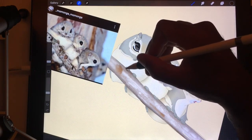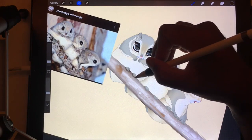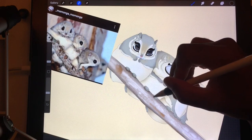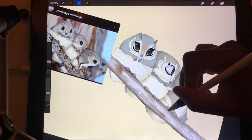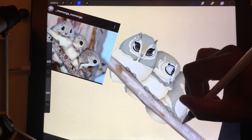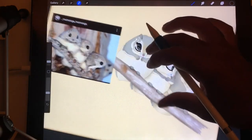Perfect. So we're just going to go, we're still underneath. So I'm just using graffiti brush, and I lowered the opacity of this dark color, just so I can give them some shadows.